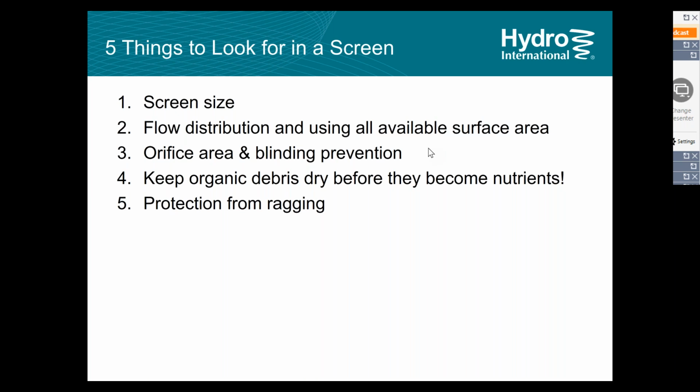Some things to look for in terms of design of screening devices: the size of the screen, number one. I'll talk about each of these in a little more detail. How flow is distributed through the structure in terms of its ability to use the available screen surface, the size of the open area and the potential for blinding. And as I mentioned a little bit earlier, looking to keep organic debris dry so that it doesn't release primarily other nutrients back into the water.